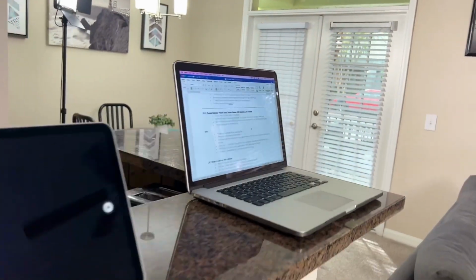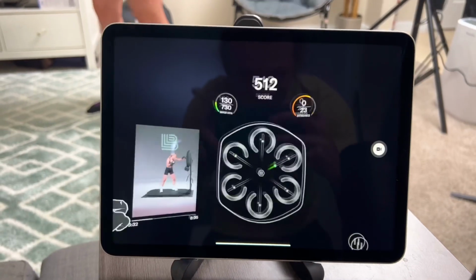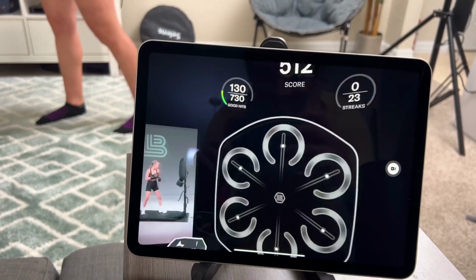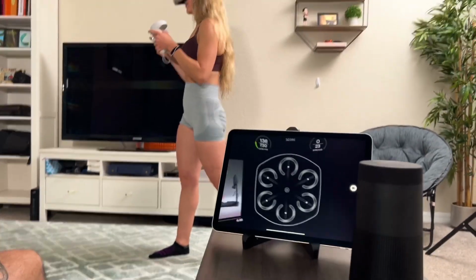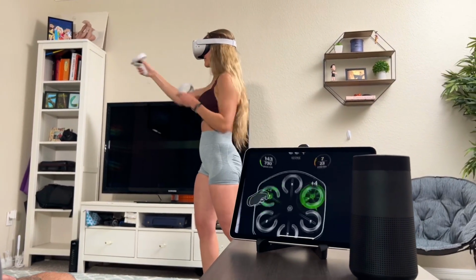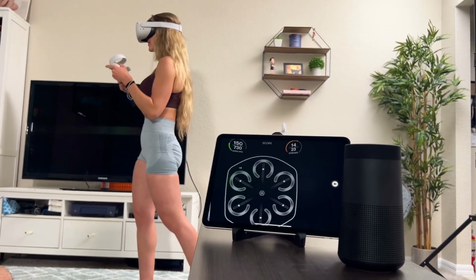So I took their brief and turned it into a script right there. And I like to have it on the laptop so I can easily reference it, so my on-camera talent can easily reference it and keep them on the same page, and that way they're not guessing what's my next line. But essentially we are making reels and marketing material for this boxing product, and they have a couple products.